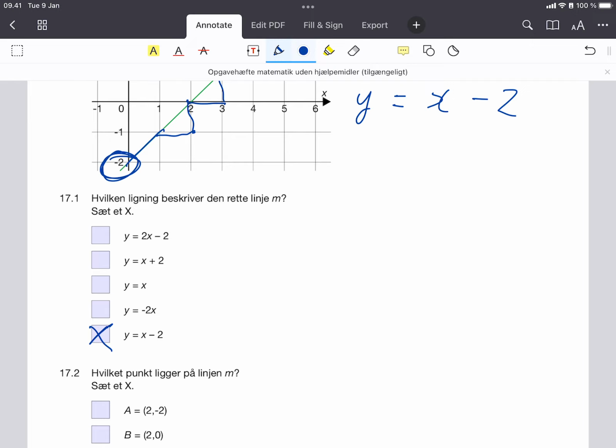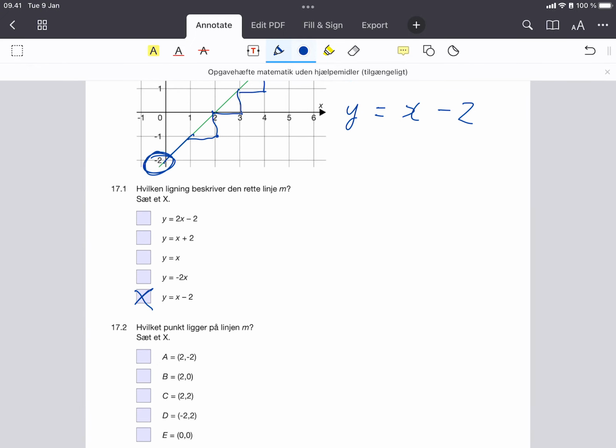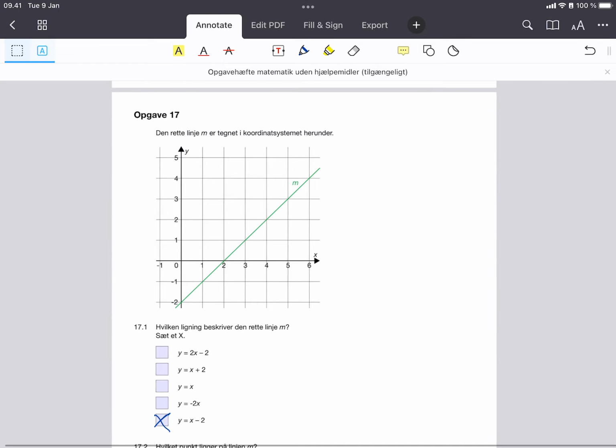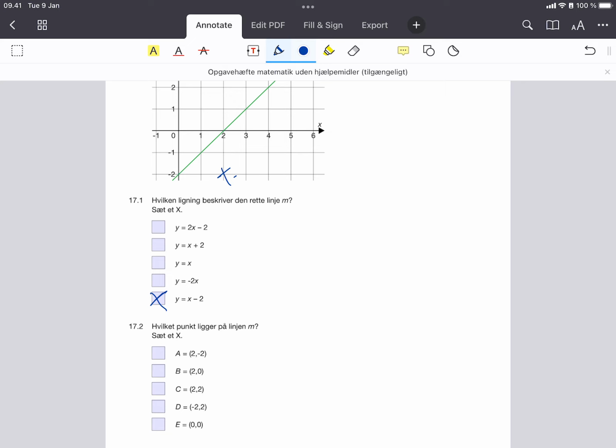Which point lies on the line M put across? Okay, so we've got 2. Let's just tidy up my diagram again. Okay, so we've got 2 and -2. 2 minus 2 is there, so it's not there. 2, 0. 2, 0 would be 2 across and 0 up. That's looking good. Let's just check the others. 2, 2. No, that's not there. -2, 2. That would be -2 and up 2 there. No. And 0, 0 is certainly not there. Okay, so 2, 0 is on the line.